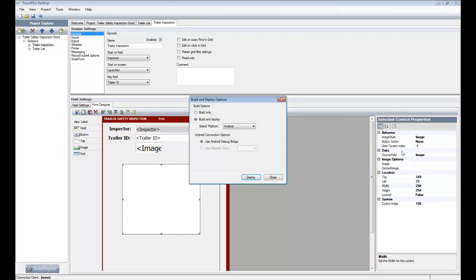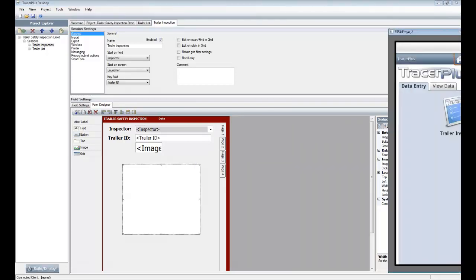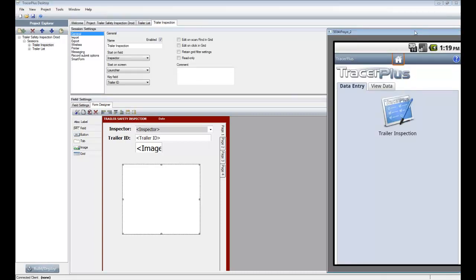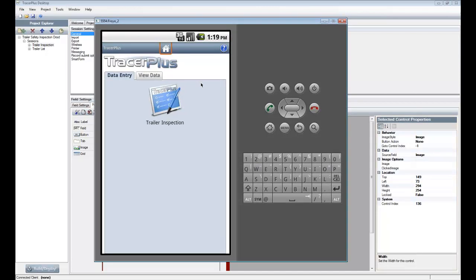Okay, so I have an emulator set up on my PC here that I'm going to show you, that has the trailer inspection form already deployed. And I'm going to slide this over here. Now this should look familiar to many people that have already used TracerPlus. This is the launcher screen, and it looks similar to the Windows Mobile-based screens.